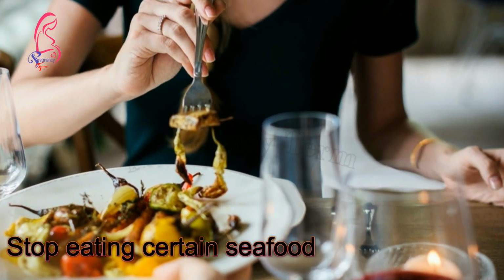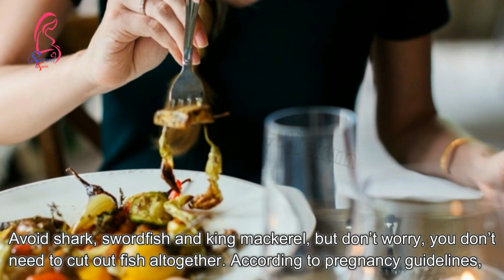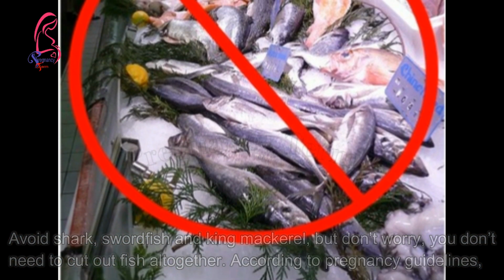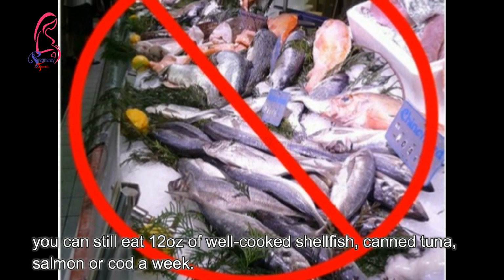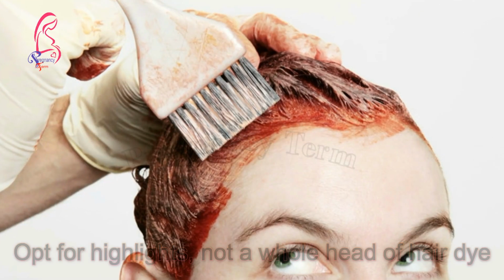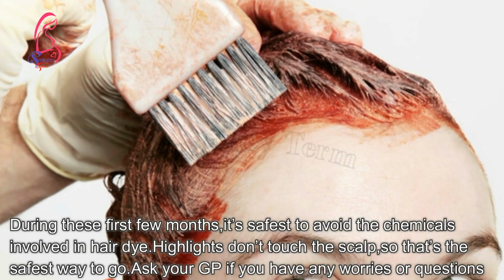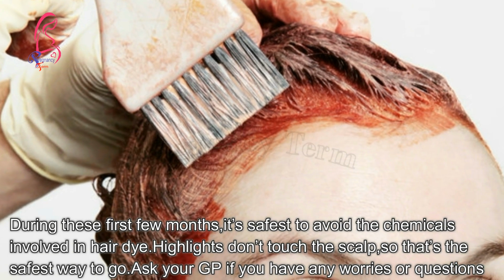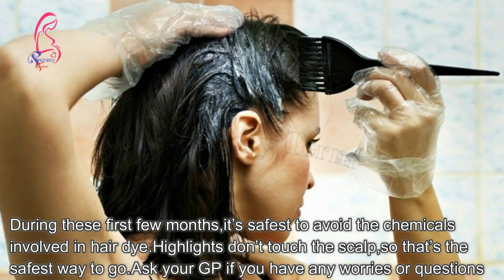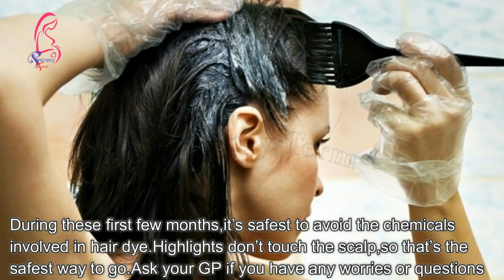Stop eating certain seafood, avoid shark, swordfish and king mackerel, but don't worry, you don't need to cut out fish altogether. According to pregnancy guidelines, you can still eat 12 ounces of well-cooked shellfish, canned tuna, salmon or cod a week. Opt for highlights, not a whole head of hair dye. During these first few months, it's safest to avoid the chemicals involved in hair dye. Highlights don't touch the scalp, so that's the safest way to go. Ask your GP if you have any worries or questions.